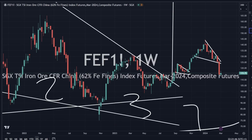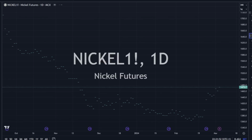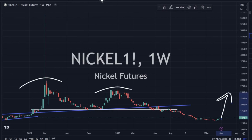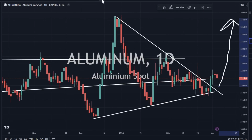Iron ore down a little bit on the daily, but it still looks good to work its way on up in the short term. Nickel up 0.82%. That looks like it's bottomed and ready to go up. So nickel looks really good. Aluminum also down just a teeny bit, but still looks good to go higher with time. Broken down trend line looks good.